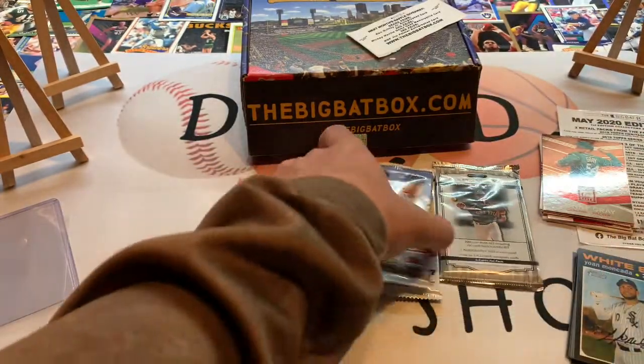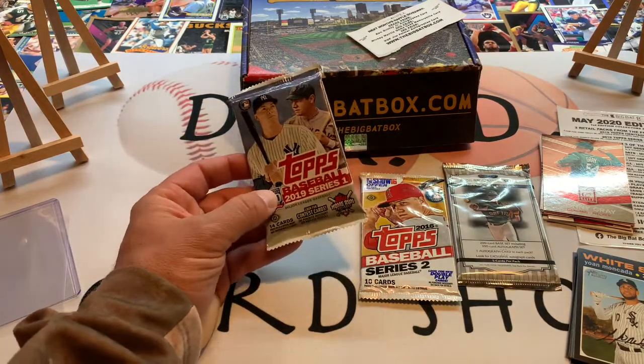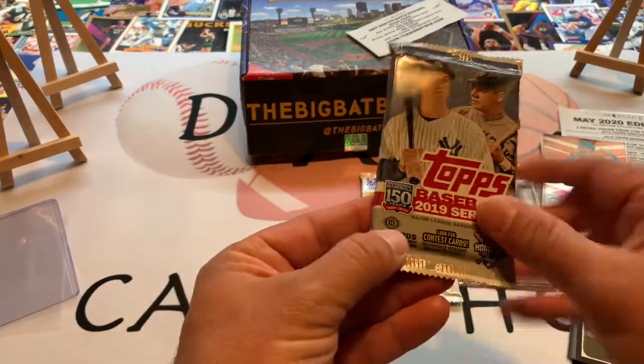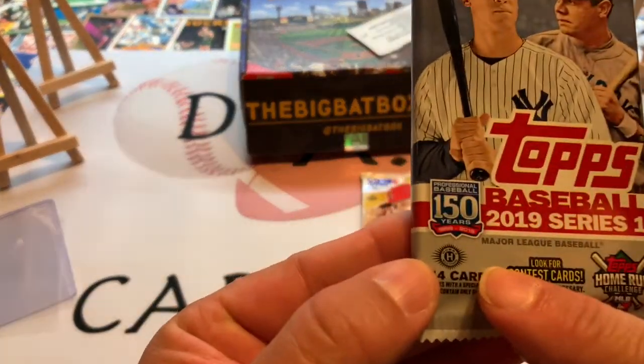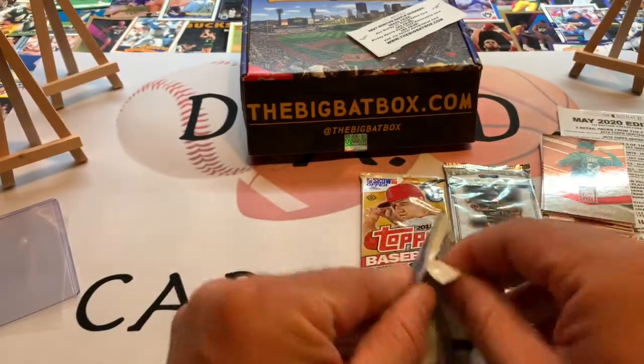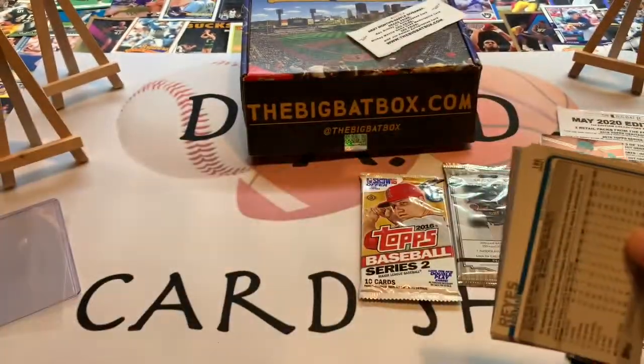All right. Three more packs to go. Let's go to this 2019 Series 1 Hobby Pack and see. And again, if you're wondering if it's a hobby pack, there's this little H, and it's hard to see, but it does say hobby edition. That symbol in the bottom is what often signifies on Topps that it is a hobby pack. So this one's got 14 cards in it.